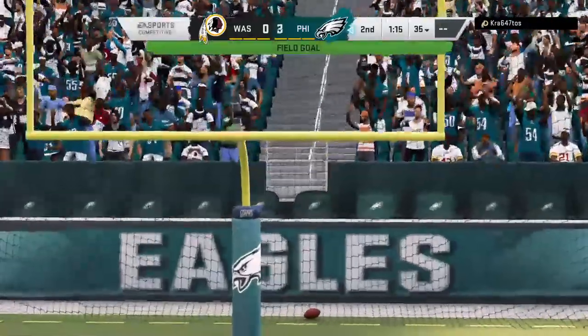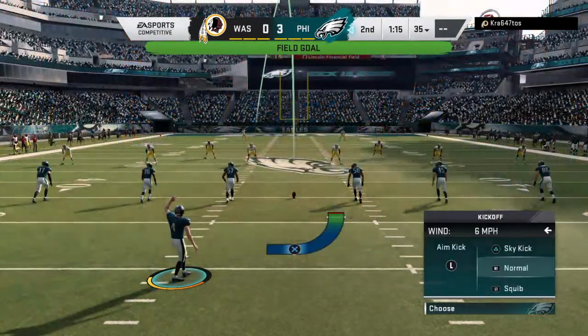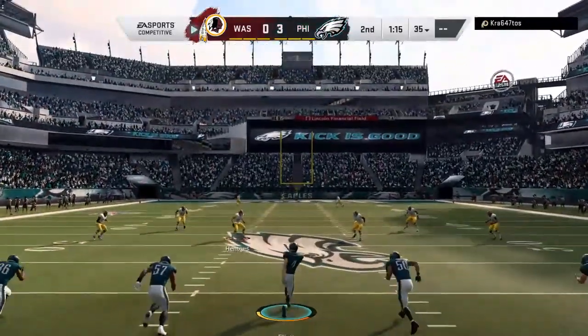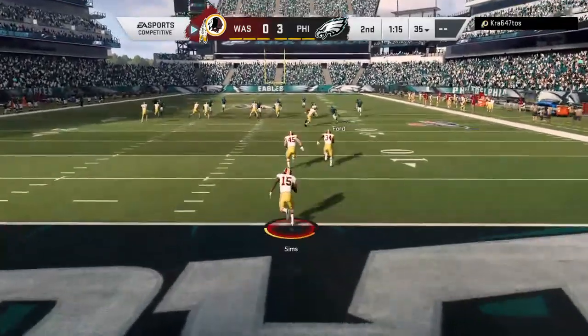And this is good. He got just enough to clear the crossbar as he drops it in from long distance. And the Eagles, they take a 3-0 lead. These kickers now, it's like we take them for granted. Kicks like that used to be such a big deal, and now you just expect them to make it.